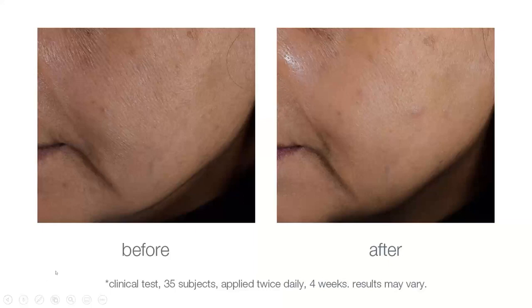So this, even though it's addressing 4 different things, it's still addressing them with really potent actives that deliver amazing efficacy in quite a short period of time, because you will know that some of these conditions you don't resolve overnight, but these are amazing results. So that is the product. I know there's a lot there and you might have questions.